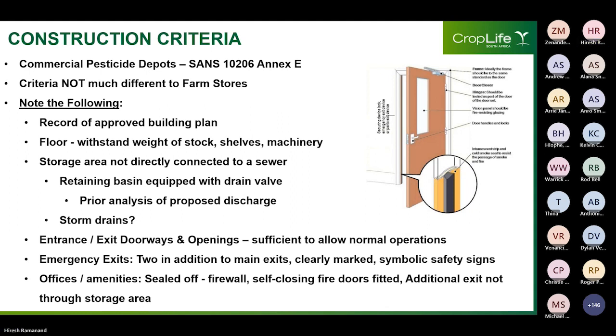Maintain a record of approved building plan. The floor has to be designed to withstand the expected weight of stock and shelves, including machinery to be used, such as forklift trucks. The storage area must not be directly connected to a sewer and must be constructed in the form of a retaining basin equipped with a drain valve.